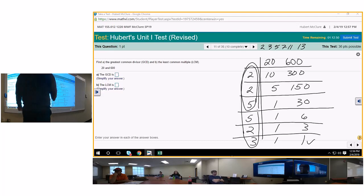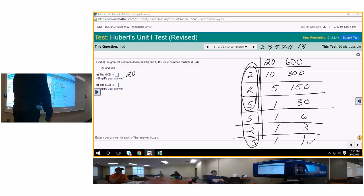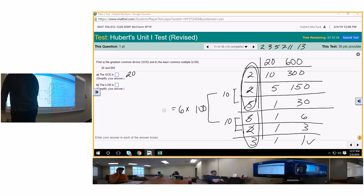Okay, so what is 4 times 5? 20. Now, I got to pick out my tens because I don't want to rely on the calculator. I want to use my brain. So, there's 2 tens. There's a 10 and there's a 10, which is what? 100. So, whatever we get, we need to multiply by 100. So, I use that up, I use that up, I use that up, I use that up. What is 2 times 3? 6. 6 times 100? 600. That's your least common multiple.